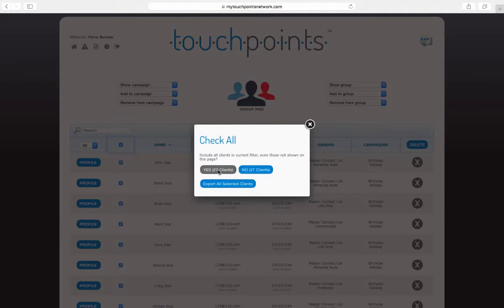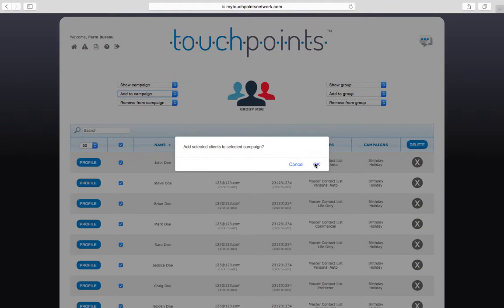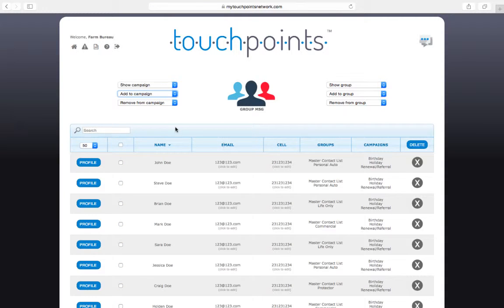Continue on here. I had another campaign called the referral/renewal campaign, and that's also on a delayed campaign, five to six months, and I can add them to that same campaign as well. So that's where TouchPoints can really be very, very efficient for the agent.